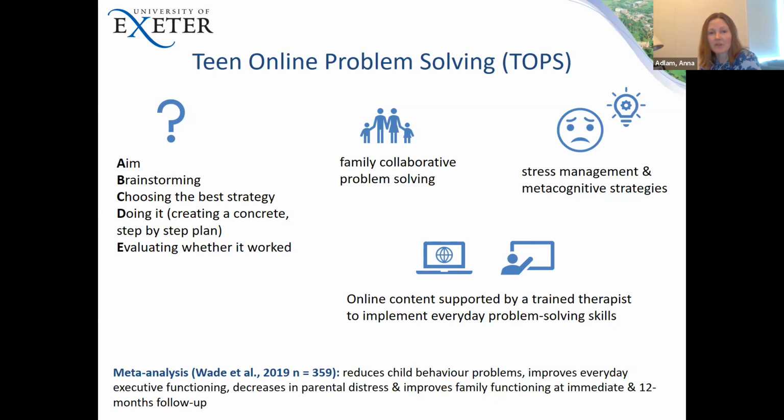In this talk, I'm not going to go through the research because I really want to focus on just showing you the website and thinking about strategies that might be useful. But just so that you know, we have done a lot of research on this intervention. And in 2019, Professor Shari Wade and colleagues published a meta-analysis of the data that they had to date. So that was with 359 young people. And they found that TOPS reduced child behaviour difficulties, improved everyday executive functioning, decreased parental distress and improved family functioning, both at immediate and at 12 months outcome.